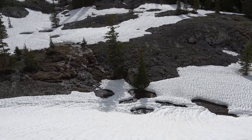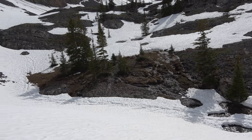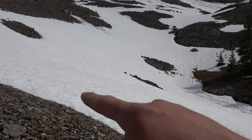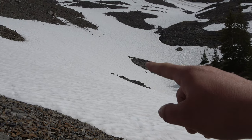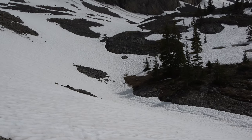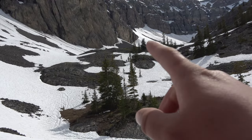So I can't tell if there's really any snow bridging. It's not a big flow, but I don't want to twist an ankle or anything, so I'm actually just gonna hug around here to there. Hug around there to that guy, then wrap around, finish wrapping around the base of that cliff to get on the other side. Now I think the lower Shadow Lake is up here.